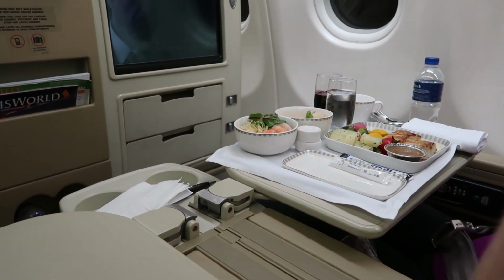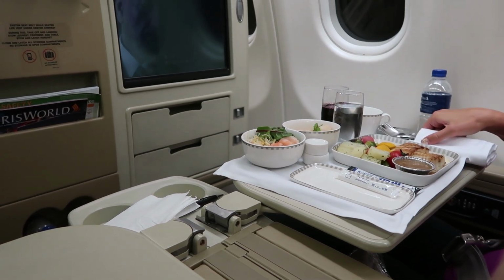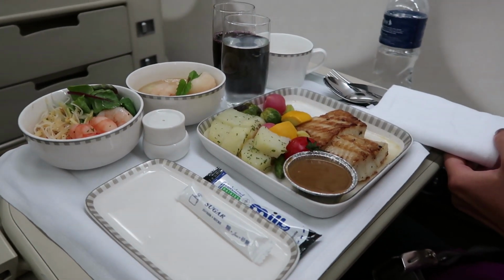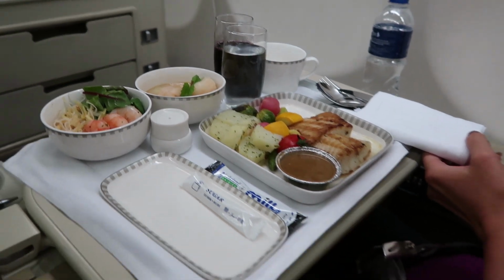Can I have the chicken, please? Any wine as well? Some coffee, tea? Some tea, please. Thank you. So Katie's having the fish, and I'm having the chicken.